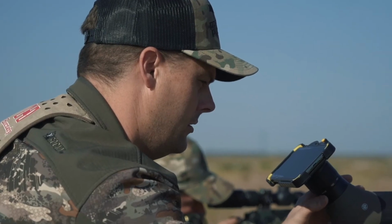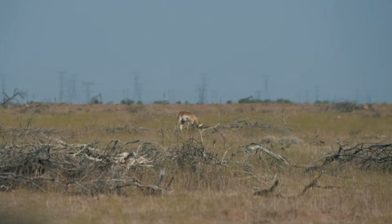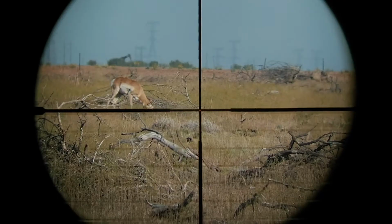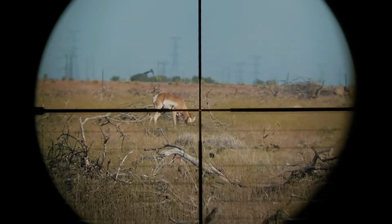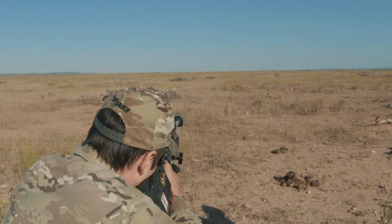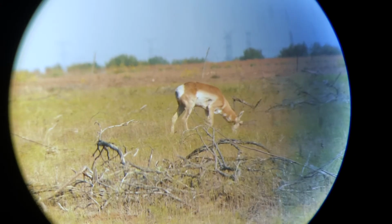He's just walking to the right. Yep. I'm waiting for him to clear some brush. I almost have a shot. Let me get steady when he stops. He's walking back towards those does, so just be ready.